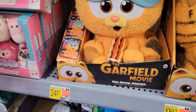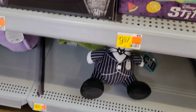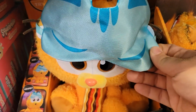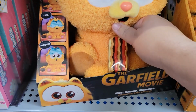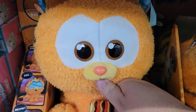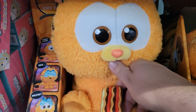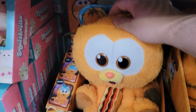That's pretty cool. $25. Got Night Before Christmas stuff down here. Big Jack Skellington. Yeah, I tried doing this with two hands. It's not good. It's not worth it. It's like it's stuck right in there. And he talks too. That's actually cute.